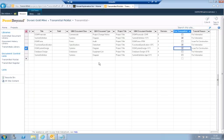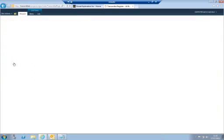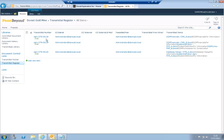So now we're ready to actually go ahead and create our transmittal. I shall do that now by clicking onto the transmittal register. Okay. So you can see I've got some transmittals that I created here previously, and you'll notice they have numbers. These numbers are also automatically generated by our workflow. So we're going to go ahead and create a new one now.